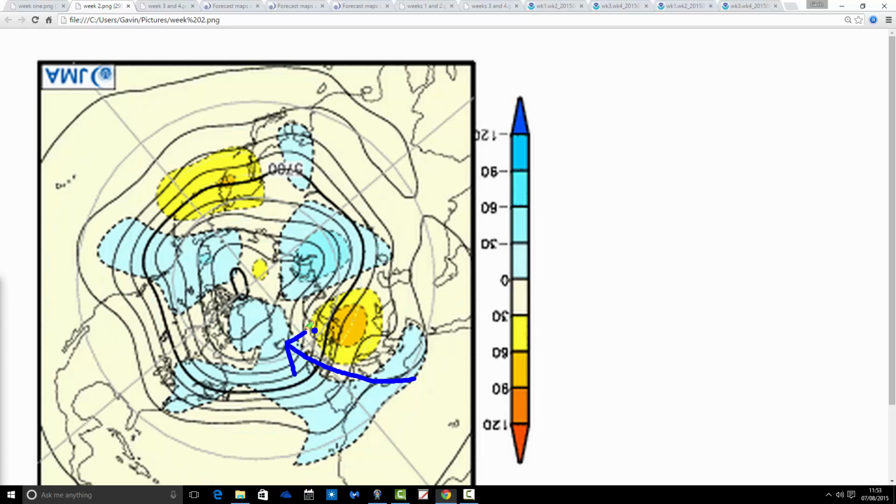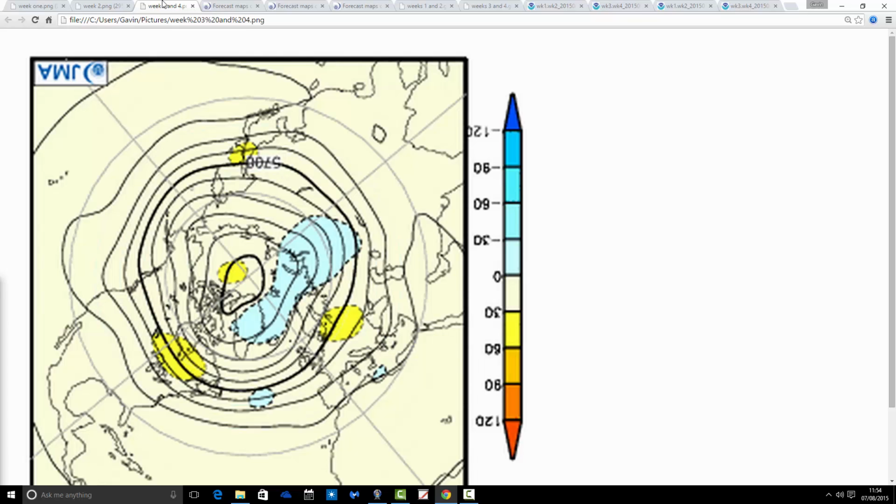So I think that middle part of August on this particular update of the Japanese model does hold the prospect of something warmer and maybe a little bit thundery out to the west as well, bringing up those southerly winds.